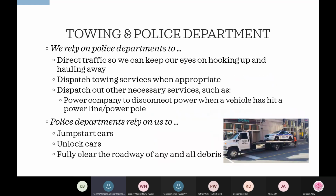Next slide is about towing services and police departments. So we, number one, rely on police departments to direct traffic so we can keep our eyes on what we call hooking and booking. This is hooking up and hauling away. On the flip side of that, a towing service should not be responsible for directing traffic on a public roadway. Again, to reiterate, our role is to remove the vehicle from a public roadway, not telling others where to drive their vehicle.